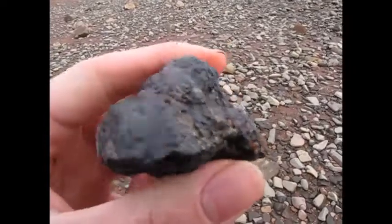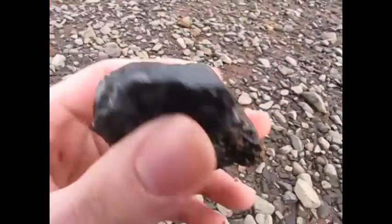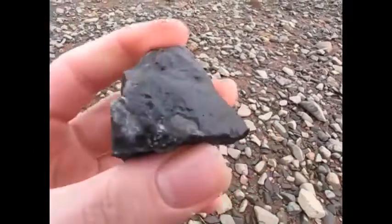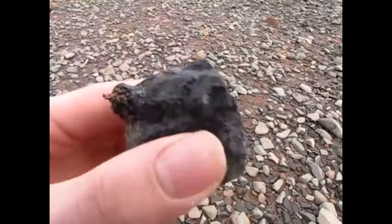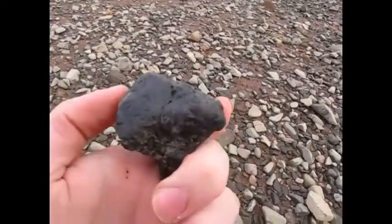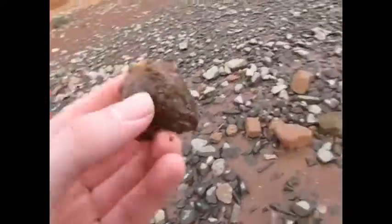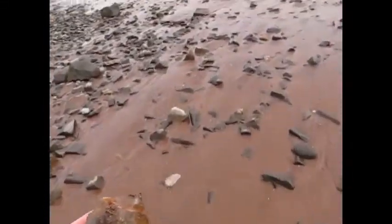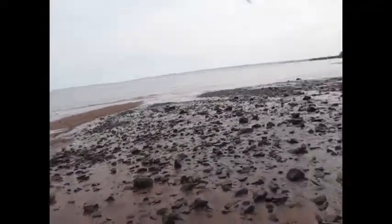It's almost like obsidian. It's a microcrystalline quartz almost, but I've never seen one so black before. That's very neat. Oh wow. I'm gonna have to put that right in the water. And that's getting quite far away. I'm just gonna go right over here, back to the stream. The tide goes out a lot quicker here than in the Fundy.